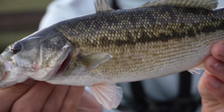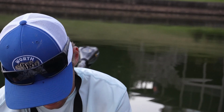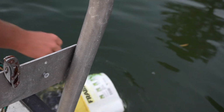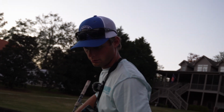I really don't want to kill bass, but we are desperate. If I can find this guy, this is the third dock I fished. He's in the live well. We're just going to go ahead and keep this guy live because we don't have any ice. All right, folks, that's one. I think we can make it happen again. I think we can make it happen three more times.